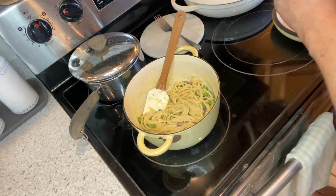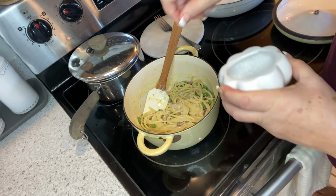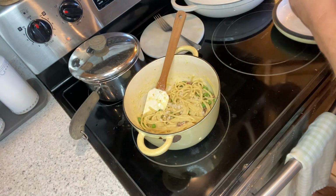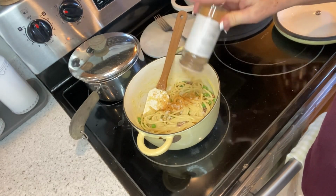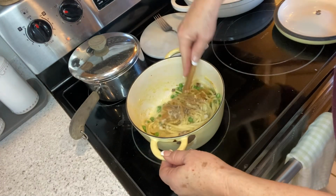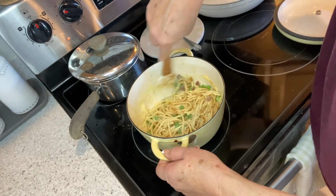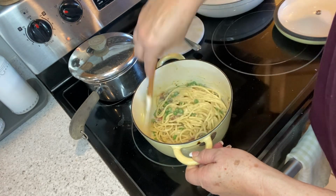Now I'm gonna add some flaked salt because this has such a good flavor. I don't know what it is about the flaked salt that tastes so different. Some roasted garlic, probably about a teaspoon, and some cracked pepper. Give it another stir and we'll call this done. Oh yeah, that is so nice.